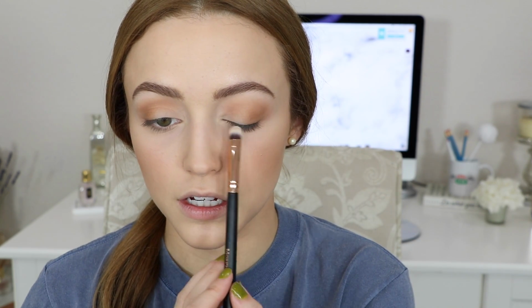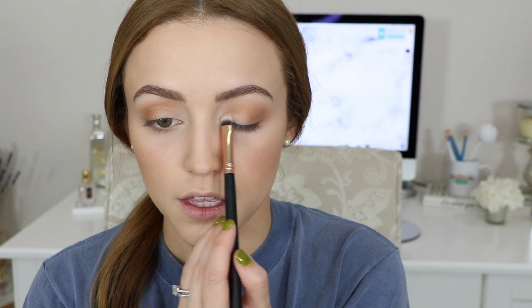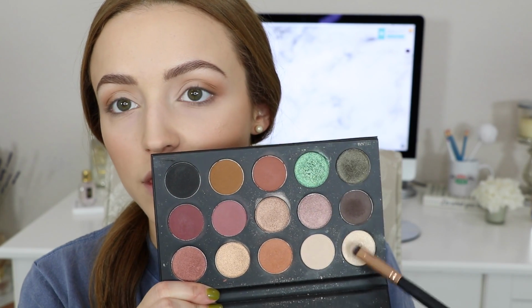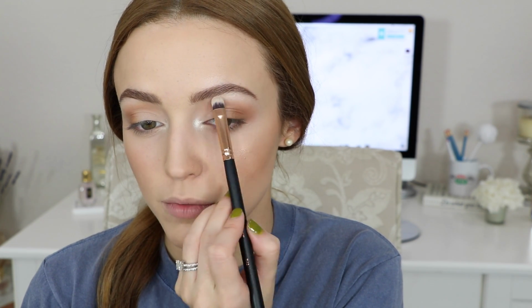Now I'm going to take this matte bone color with my Morphe R42, and I'm going to focus this on the inner parts of my eye. It's not gonna do much, it's just gonna brighten up the look a little bit on the inner corners. It's gonna pull it together and look a little bit more finished. I'm gonna use that same brush with this shimmery highlighting shade and pop that on right in the inner corners. Then I'm gonna mix those two shades that I just used and apply some underneath my brow bone.